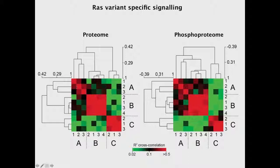However, when we compare the cell lines with each other, you can see that cross-correlation decreases, and there's a particularly profound decrease in cell line C versus the others. What this is saying is that cell line C is very distinct in its responsiveness compared to cell lines A and B. But even the difference between B and A is about a five-fold difference in cross-correlation. In terms of the phosphoproteome, we can again see a similar pattern. Again, A and B are more similar to each other than they are to C.